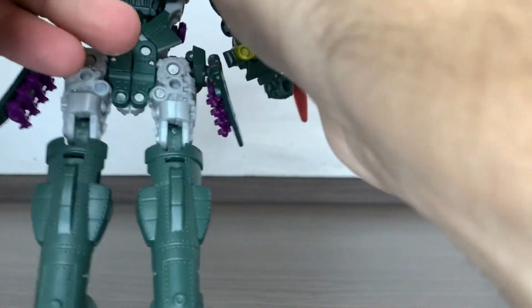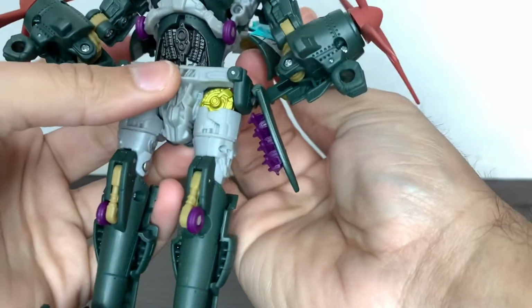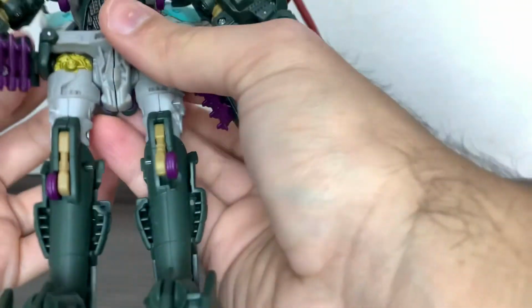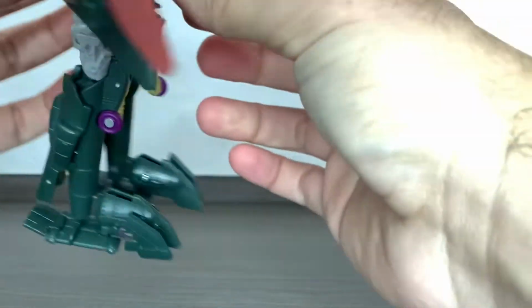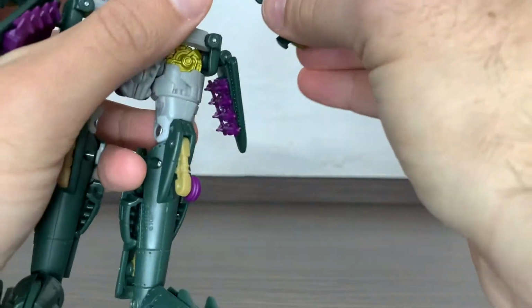Bring this apart. You have to be careful with this figure with where you pull, and you know, you don't want to break things, so be careful. Even if I like it a lot, I feel it could be fragile in places. You give him his guns here, he's ready for action, you know.